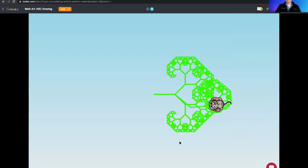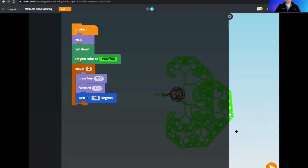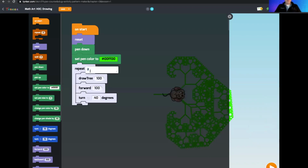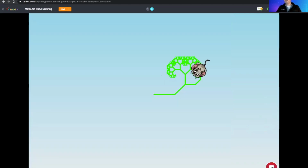There we go. Turns a little bit, moves forward. All right, and he only went twice, right? We could keep going with repeating that 4 times or 5 times. But I want to show you one little cool thing that is really cool before I'm done with this project. So let's just hit save. I'm going to hit run on that real quick.